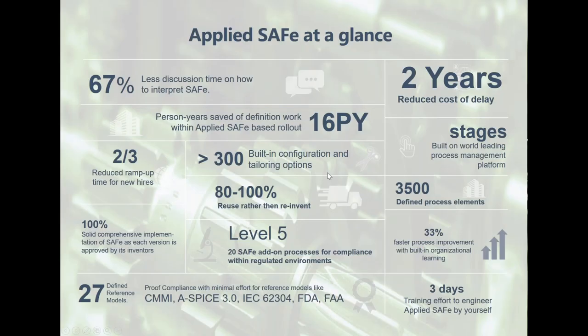And for that, we would like to talk about Applied SAFe in numbers. With those work products, activities, processes, and roles defined, we see that 67% of the discussion time is reduced on how to interpret SAFe. You still will have some discussions, but it's not on what is an epic and what is a Kanban, but more on how do we really do that. You can reduce the cost of delay by 2 years by using that process model in place rather than developing by yourself. This is just the duration time, and of course you're going to save 16 years of definition work within an Applied SAFe-based rollout.